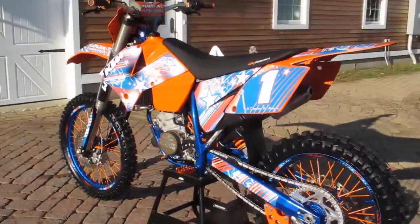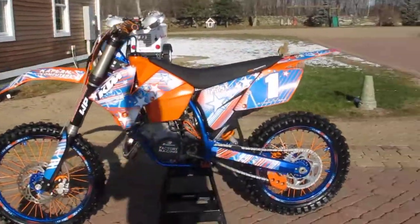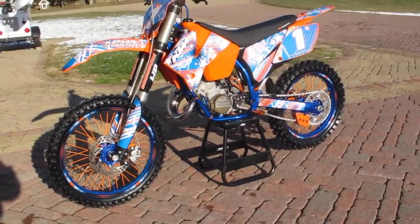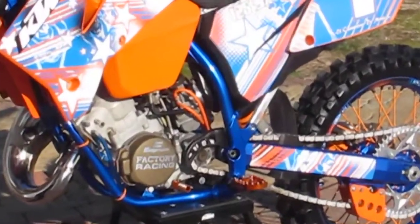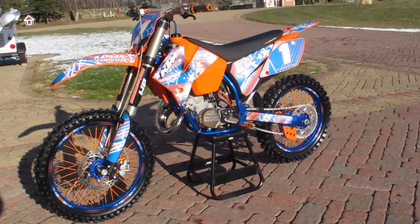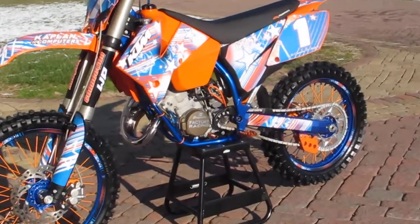Here's another view of the bike. It's just a gorgeous bike. Really won't find anything like this on eBay for sale. Very rarely. Usually the bikes are, you know, as is used. This one's really a custom bike. You could put this in a bike show, hang it from your ceiling like Ricky Carmichael did with his bike, or put it in your collection, or take it out and race amateur nationals with it.